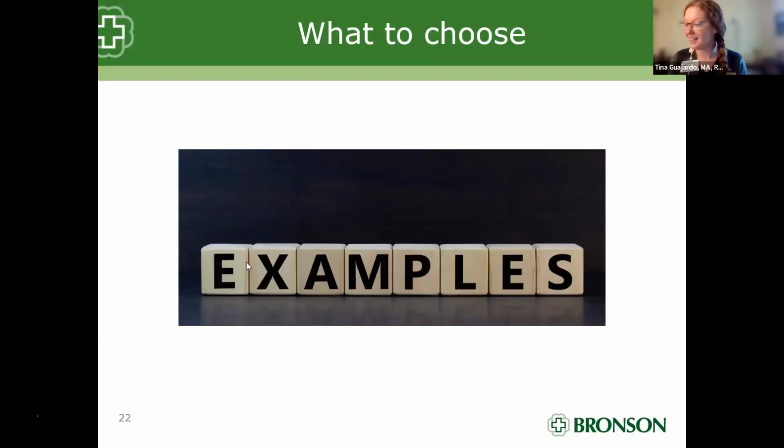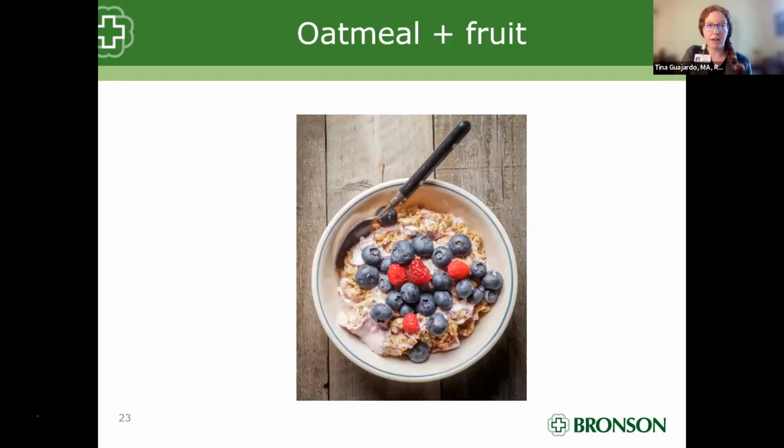All right. Next, we are going to just spend some time looking at some examples of meals. And these are just going to be picture-based. They're not from any particular one restaurant. They are from some local restaurants, but we're just looking at the pictures for now.